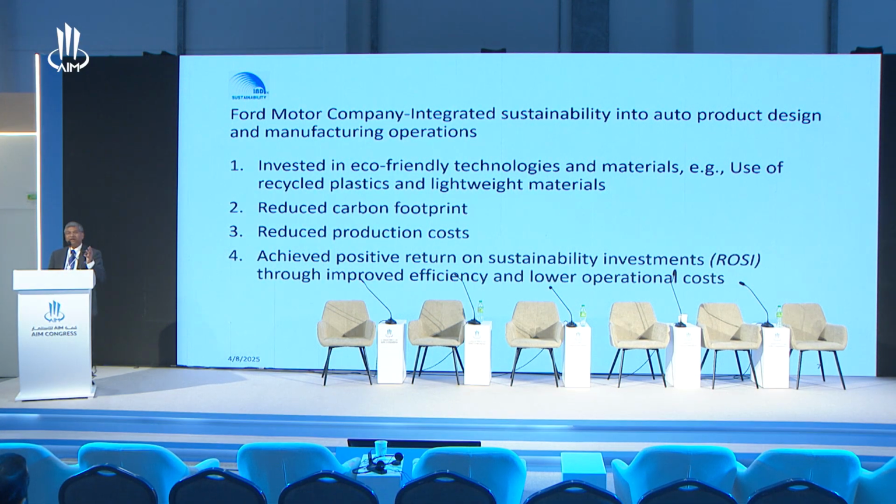Then return on investment. Using these sustainability initiatives and taking risks, they have actually done what they set out to do. That is, gain or make positive returns on sustainability investments. Okay? And they did that through efficiency and lower operational costs.